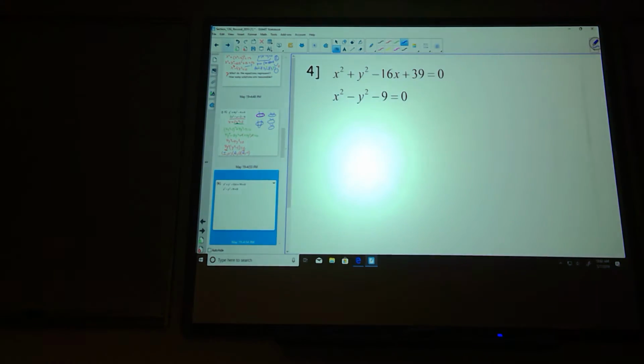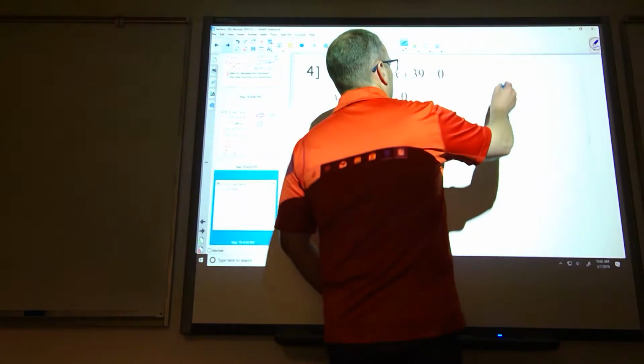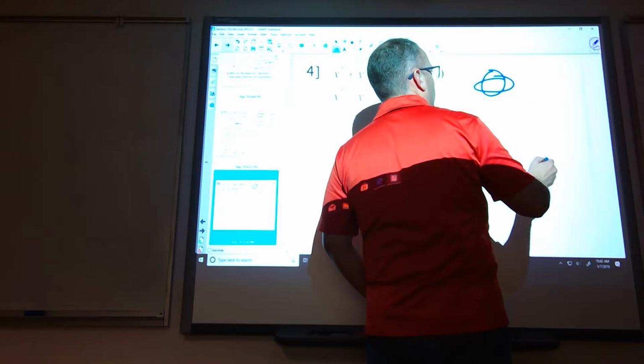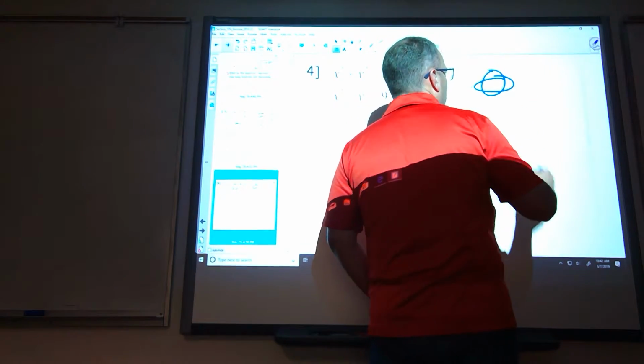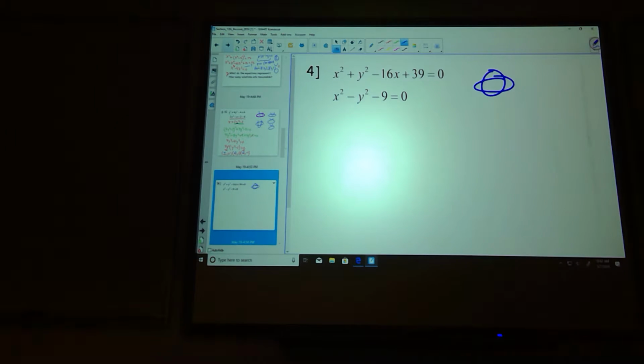An ellipse and a circle. So I have an ellipse like this, and a circle like that. And the radius of the circle is 3. Because it's squared, 9.